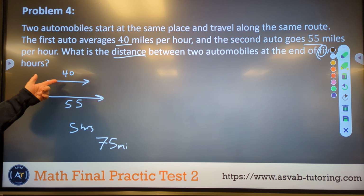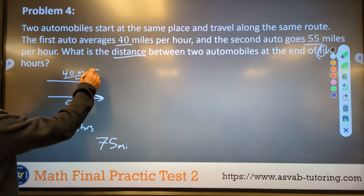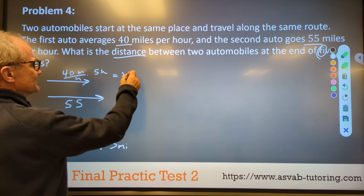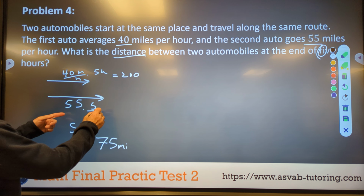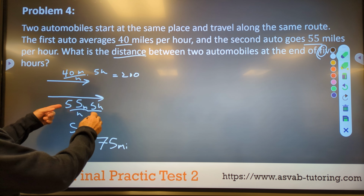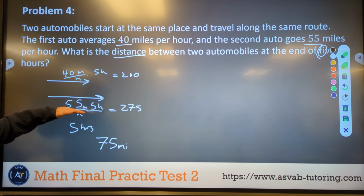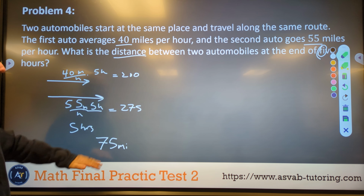Another way to do it is say, how many miles does this one go in 5 hours? Well, if it's 40 miles per hour, I can multiply that by 5 hours. Hours will cancel, it'll give me 200 miles. Do the same thing here. This one's also going for 5 hours. And this is miles per hour. Hours cancel. That gives me 275. So at the end of 5 hours, this one has gone 275 miles. This one 200 miles. The difference, 75 miles.